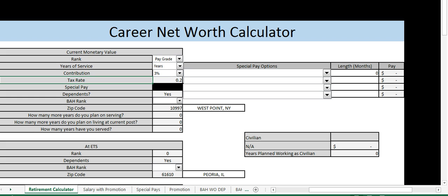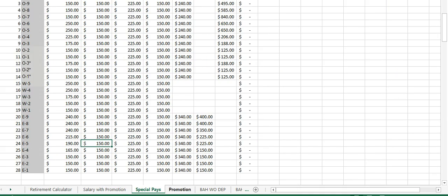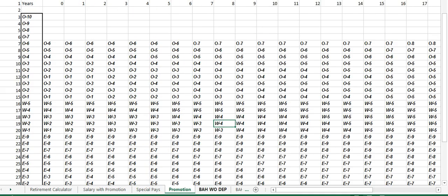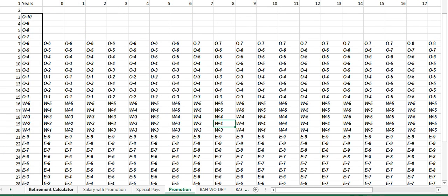Real quick, I know we're going to send this to you and you're going to have access to all the tabs, but I just wanted to go through our big one real quick, which is our salary with promotion, which basically sums up whatever year, how many years they're going to stay in for their base pay and their BAH. So we're going to reference these later to get their total net worth. And the rest were just in our last deliverable, which are tabs we got from online tables and this promotion tab that we made ourselves.